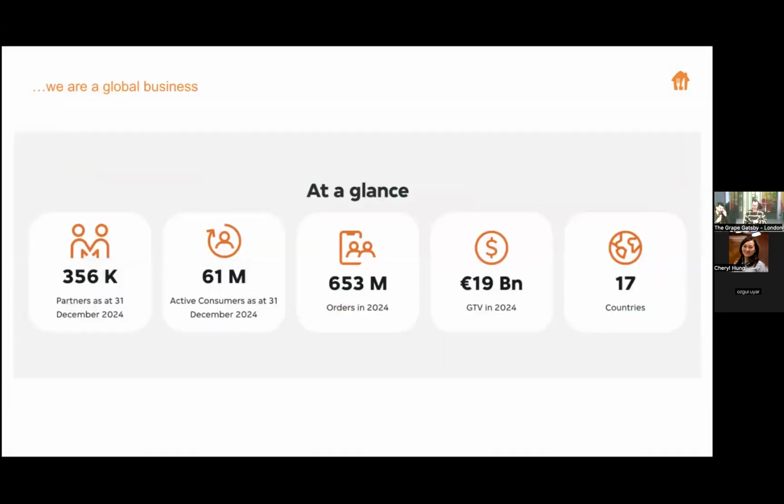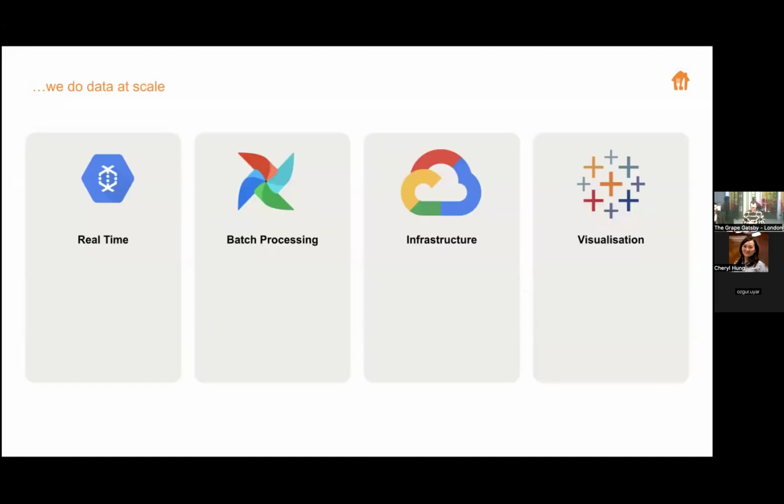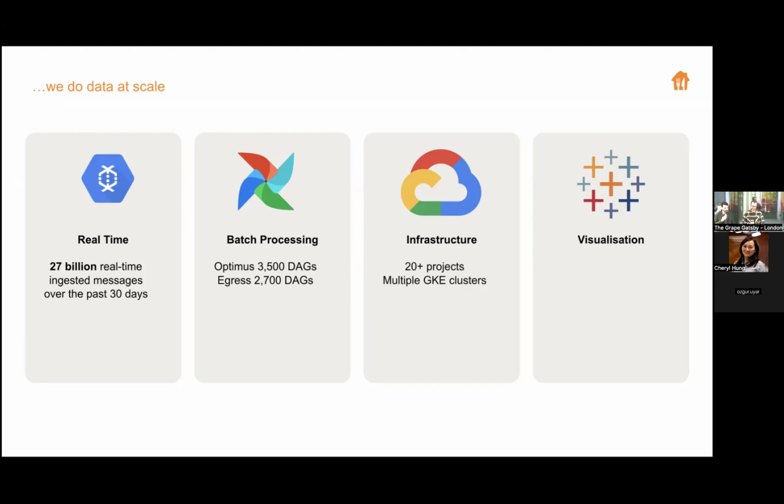So this is the obligatory slide from Just Eat. We are in 17 different countries. We have millions of customers and millions of orders, but all of those flow into the Just Eat data platform. This is a little bit about us. We work on streaming, but this is a little bit out of date. We're at least 1 billion messages a day now. We have thousands and thousands of batch jobs running on specialized Airflows that we create and curate for our teams. Dozens of projects and multiple GKE clusters, Airflow, Dataflow. If people use it, we probably have it somewhere. And we serve thousands of users all over the company for visualizations.